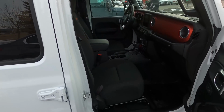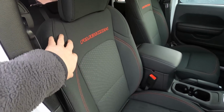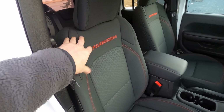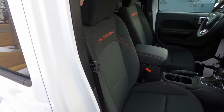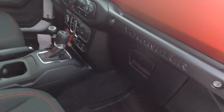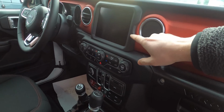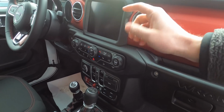So I went with the cloth interior. I didn't go with leather. Not a big fan of leather in my rig for off-roading. I find that these are just a little bit better when they get hit with the sun or it's colder, and I don't know, leather just seems too fancy for me in a Jeep. And we upgraded the stereo to the 8.4-inch premium system. I like good tunes when I'm on the trail. I want the bigger screen as well.